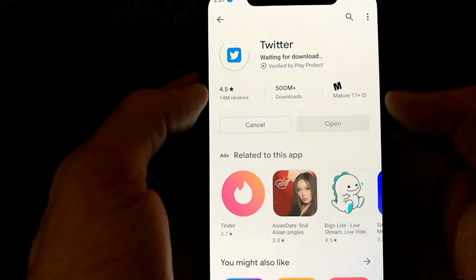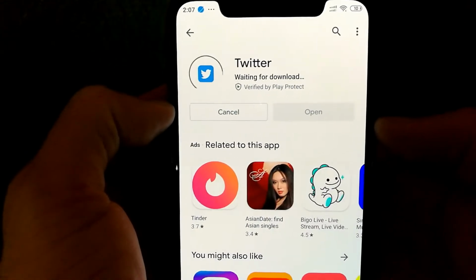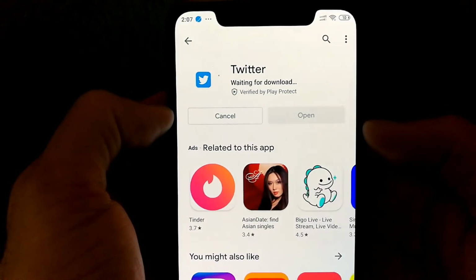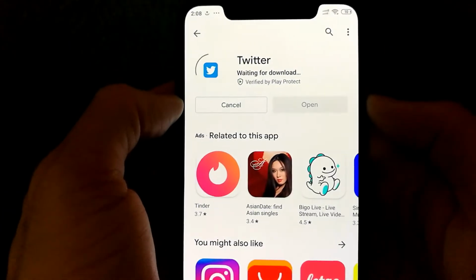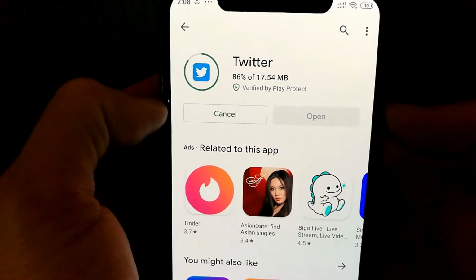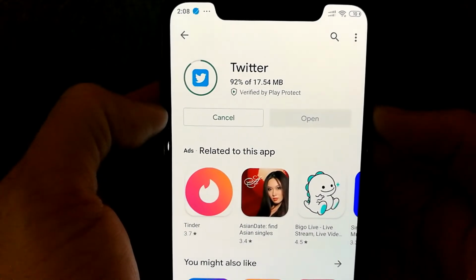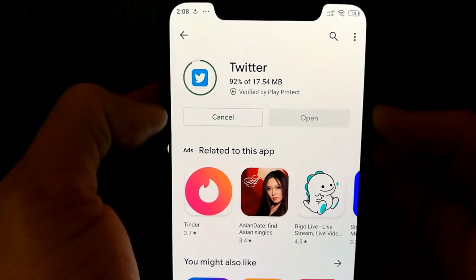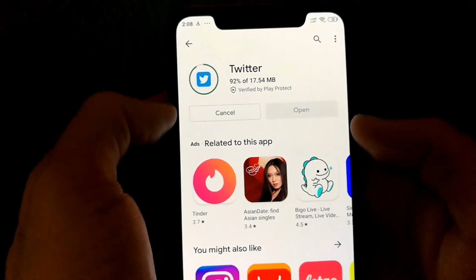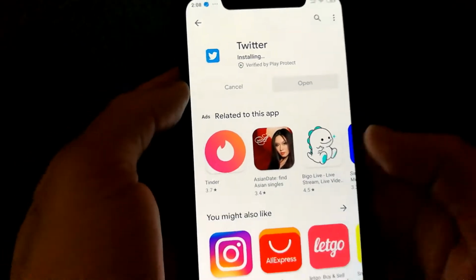So let's say I want to install Twitter app. I'm going to click on install, and it still shows the waiting for download. However, the process is going to kick off in a few seconds. And there we go. I will be able to download the app very soon. And yep, it was installed in less than 30 seconds.